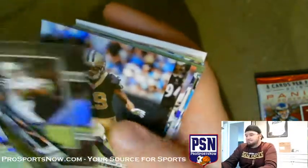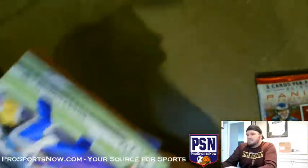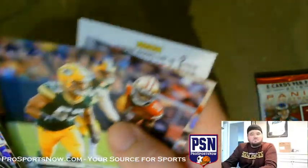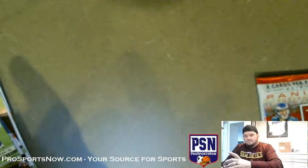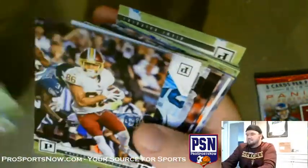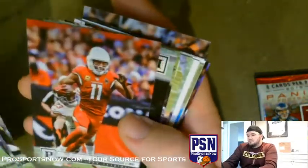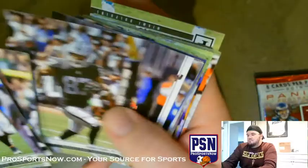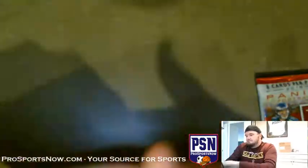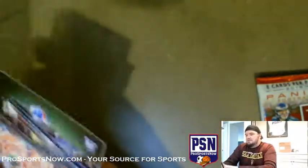Highlight reel, Ty Hilton, T.Y. Hilton, Zach Martin, Cowboys, and here's our insert, Nick Perry. All right, and the last little portion before we jump into our game used pack. Leonard Fournette insert, Champions of Tomorrow. John Ross insert. Kyle Lauletta, the Giants. Again, rookie card.